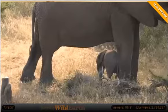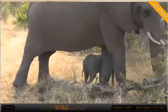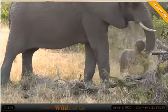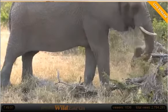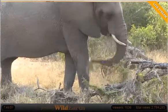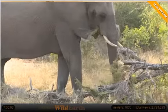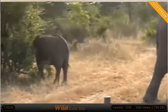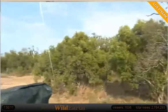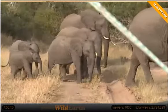You see how tiny it is now. That little one is about the youngest of all, Lynn. And only a couple of months, if that. That's behind us, what you're seeing now. Yet more, another one tripping over its trunk.